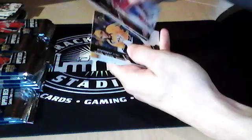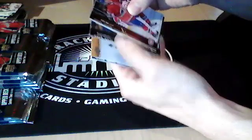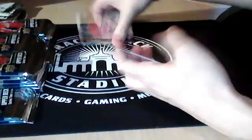So base. We got a Young Gun for the Vancouver Canucks, Alexander Grenier. Vancouver so far hitting some decent cards. Base.